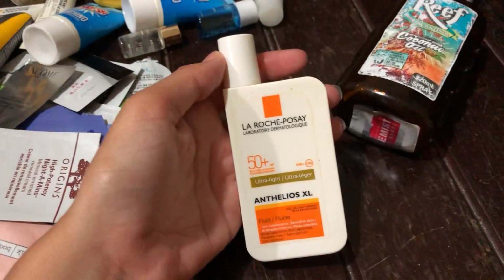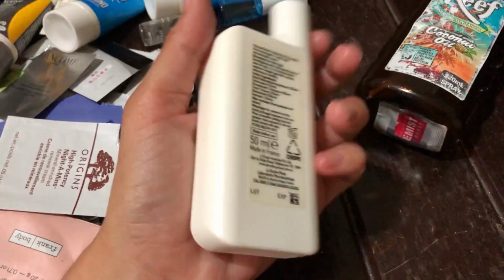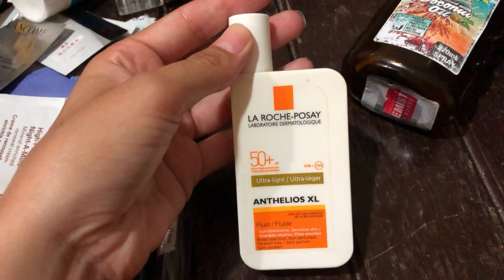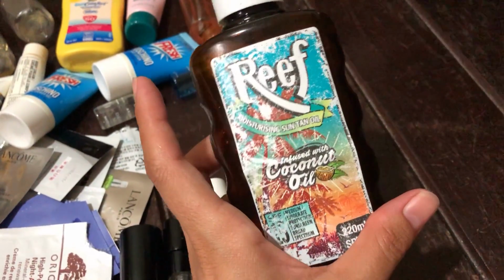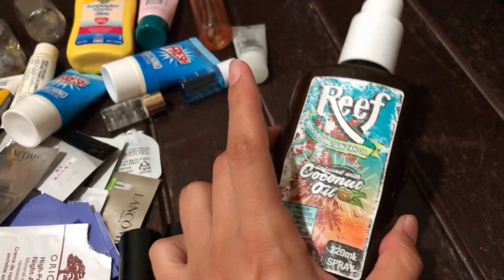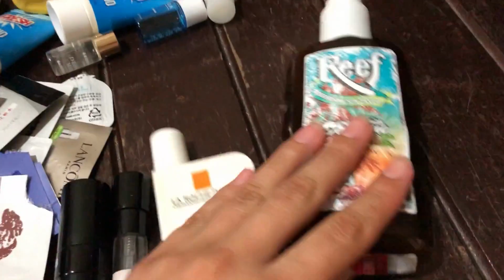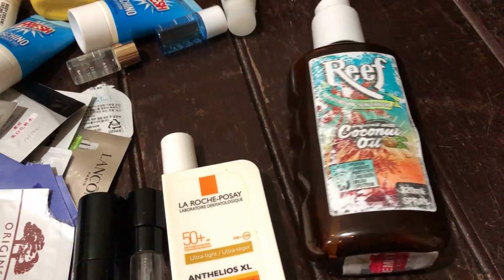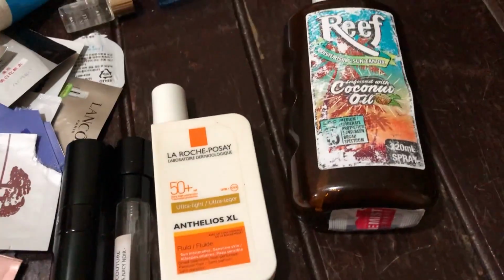I finished up the Anthelios XL from La Roche-Posay. This was set to expire next month, so I used it on my face and body and finished it up really quickly. And I also used up the Reef Coconut Oil SPF 15. So I put these tanning oils over SPF 50. SPF 50 all on the body, leave it on for a while, and then put on a tanning oil. Yeah, but there we go.